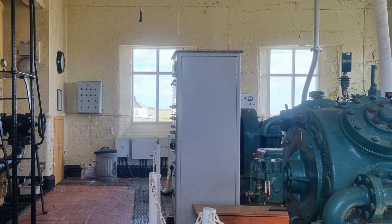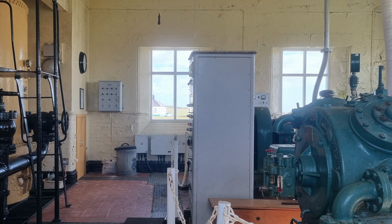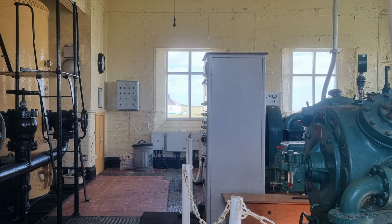As you can see inside, there's 2 diesel engines, and then on the left there's some accumulator tanks which collect air pressure, which is released to make the horns blast.